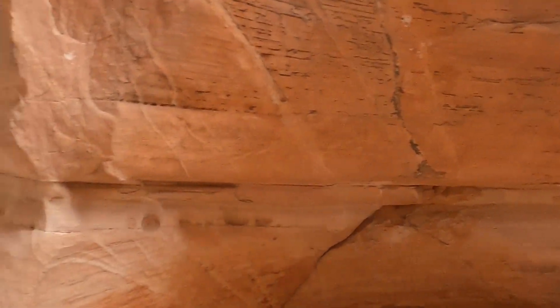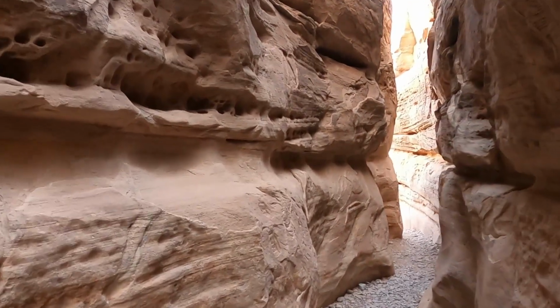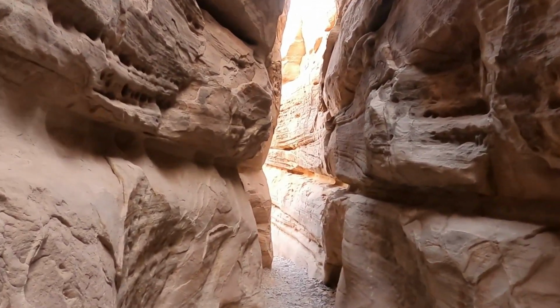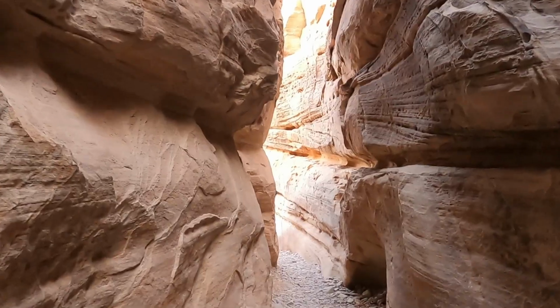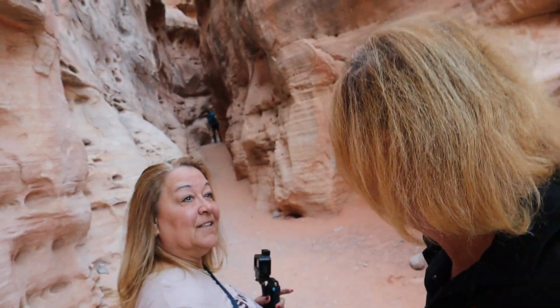Can you imagine all the water rushing through? That would be crazy. Oh, look at there. Wow. Now, we only got the one person in the picture. And maybe if we wait long enough, we won't have anybody. Yay! Slot Canyon. Very cool. We're going.